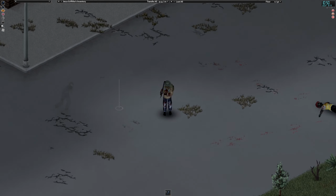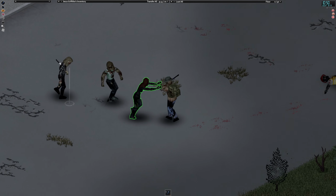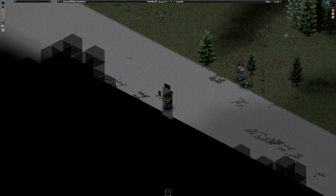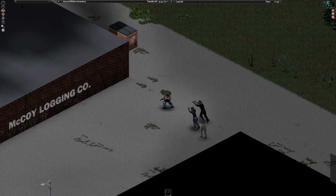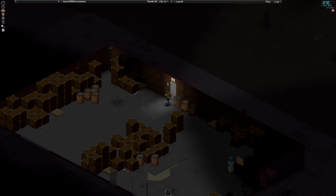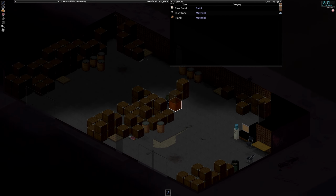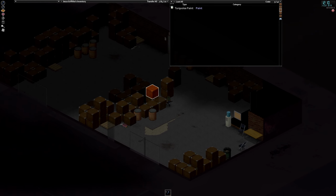Normally expeditions like this would be no problem for me, but because there's so many, and because we have so little to work with... Nope. Nope, go, go, go. Okay, this looks relatively clear. Please, can one of these just have a can opener?